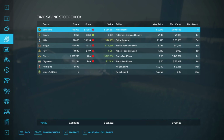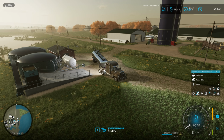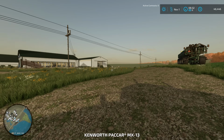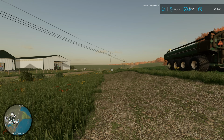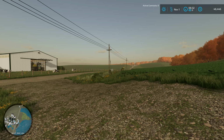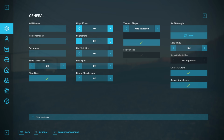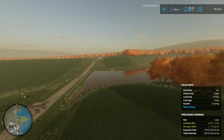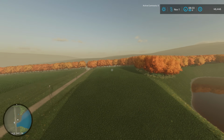I'm just taking a quick double check at our materials here. Soybeans is the only crop we have to sell, which we're going to wait until the summer to do. And I do see we've got some hay on here, 9,000. That sounds like we've got one hay bale floating around in one of the fields here somewhere. So we're going to have to go track that down. I'm not sure where it would be. So we're going to just, I guess, cheat a little bit here and hop into flight mode and see if we can go locate this one missing bale in all of our grass fields here.